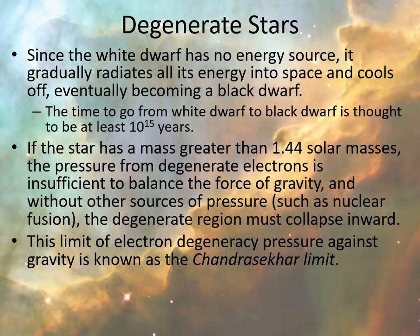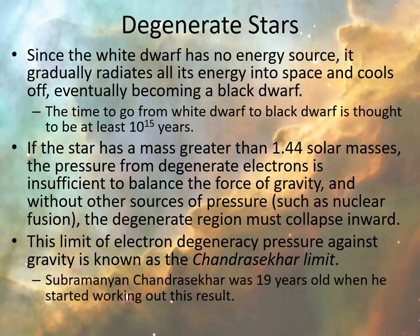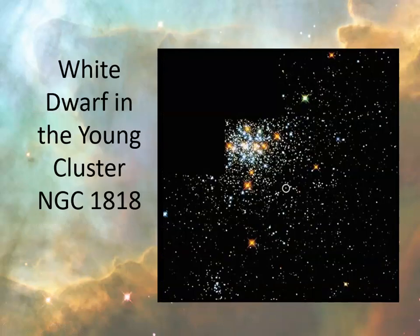And again, if the star has or acquires a mass of 1.44 solar masses, that will end up causing an instability, and that takes it beyond this so-called Chandrasekhar limit. And again, Chandrasekhar was 19 years old when he started working this thing out. White dwarfs are relatively common. After all, the universe has been around for almost 14 billion years, so stars have had a long time to go through their phases and end up shedding off outer layers, exposing their cores. And white dwarfs are present in reasonable abundance in globular clusters.